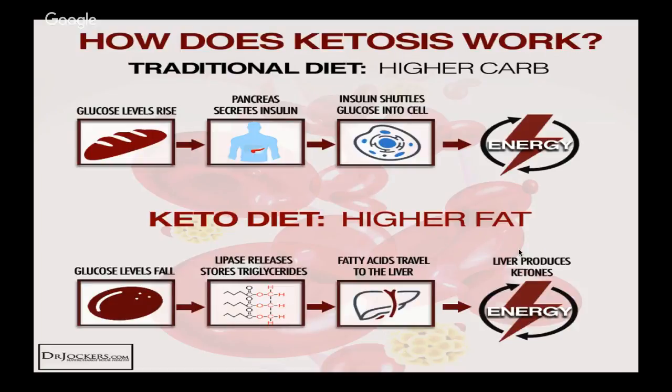So on a ketogenic diet, however, when your blood sugar falls, your insulin levels fall. And instead, if you're eating enough fats, your body will start breaking fats down in your liver into ketones. And ketones are actually able to enter directly into the cell without a mediator like insulin.